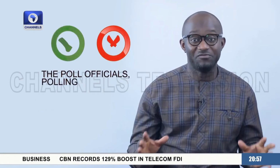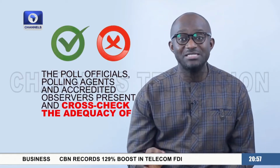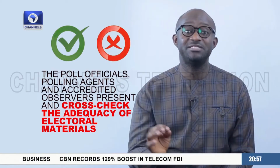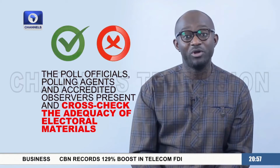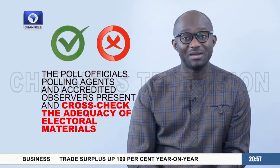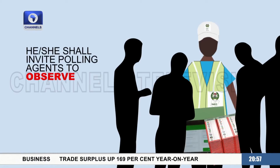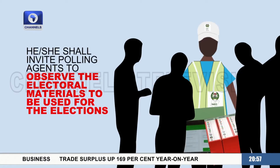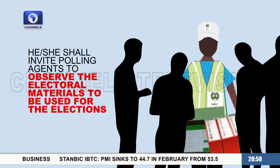Now, the polling officials will not only introduce themselves, but polling agents, in other words, party agents and accredited observers must be present at the polling unit in the morning to cross-check if all the materials required for the election in that polling unit are present. The next step is that the presiding officer shall invite the party agents as well as the accredited observers in that polling unit to observe the election materials that will be used for elections in that polling unit.